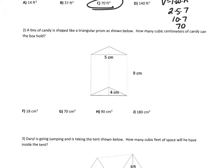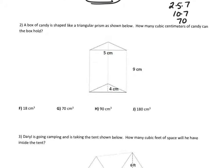Number 2, you need to make sure you're writing everything that I'm writing. A box of candy is shaped like a triangular prism and is shown below. How many cubic centimeters of candy can the box hold? Okay, so triangular prism is going to use that same formula, but remember we did our own formula of length times width times height divided by 2.